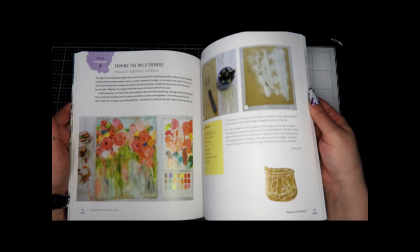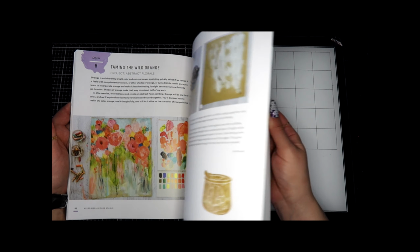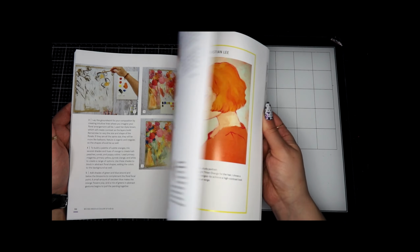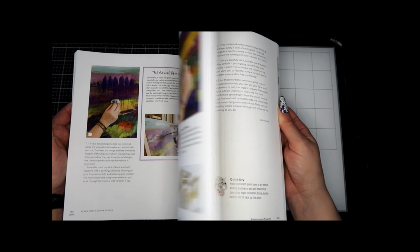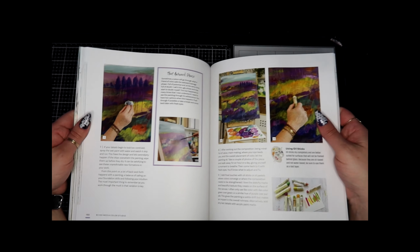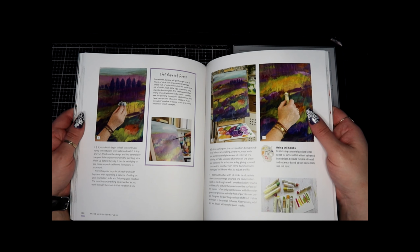Shades of blue, taming the wild orange. Why do you need to tame orange? Just let orange be orange. It's lovely. Royal purple. Oh, I saw something about the awkward stage. We know I live in the awkward phase.